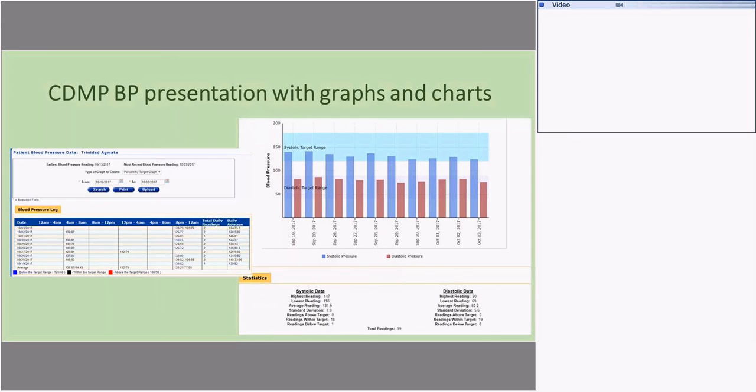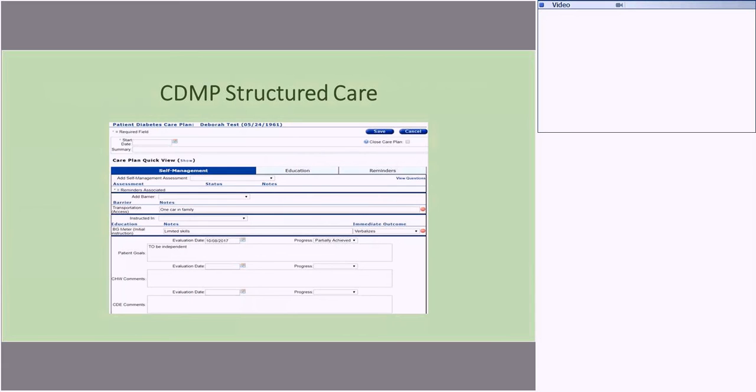The CDMP, which is our care management software, is able to both give us a table of blood pressures as well as to present it graphically, and this is very helpful not only for the patient to visualize, but also sometimes for making appropriate decisions by the clinician. We also, within our care management system, have a structured care plan. We use this on occasion so that we can communicate as team members, communicating both to each other as well as having a care plan that would be able to be printed and given to the patient.